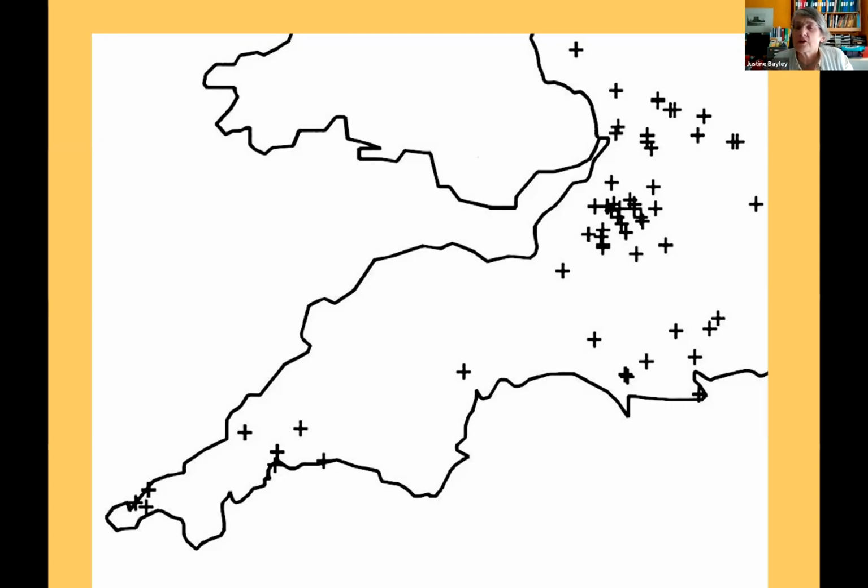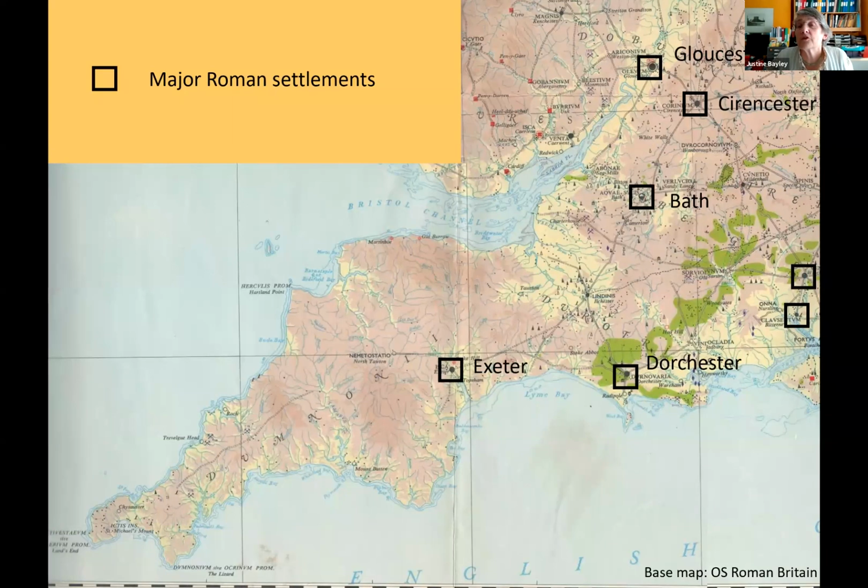This distribution is in some ways skewed because some of the points here, for instance, Exeter, there's a single symbol. There have been lots of different excavations in Exeter that found a range of material, which we'll come on to later. So the distribution isn't quite as skewed as it might appear. And if we look at the major settlements in this area, that's where a lot of the more ordinary metalworking goes on, but there's a lot of non-ferrous metalworking in the rural areas just around these settlements and also further away.